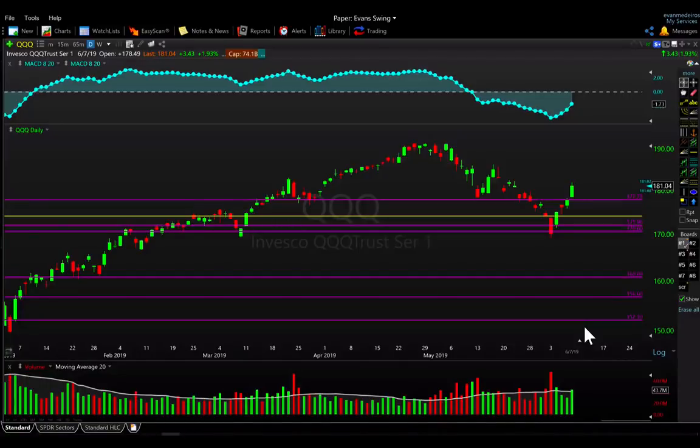Very good stand by the bulls. Not all is clear. We still want to pay attention to the VIX. We still want to pay attention to some of that IWM relative weakness, but for now, it's certainly a win for the bulls.